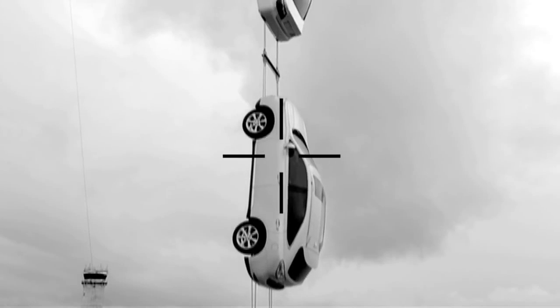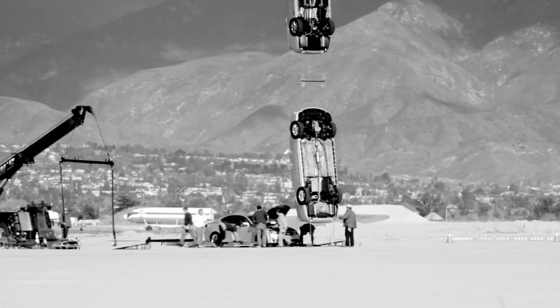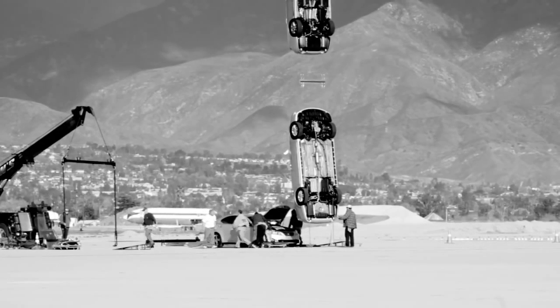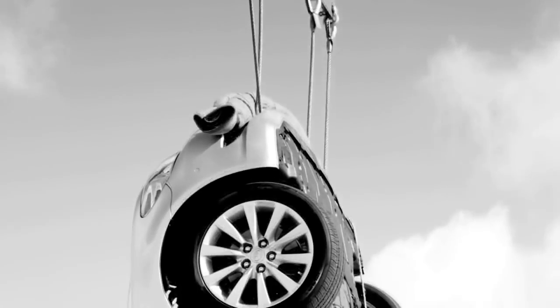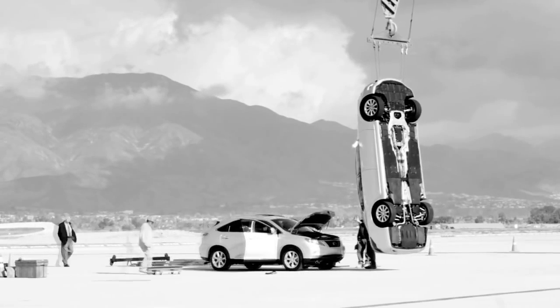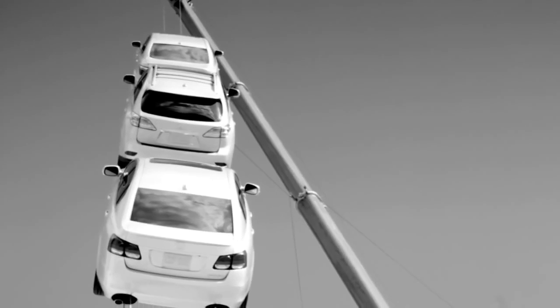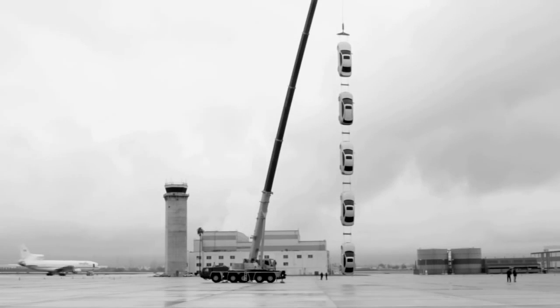Standing up next to it, words do not describe the surrealness of it. It's quite amazing what it looks like when you're under it. I don't know what else to say other than it's an incredible sight. The hard way is not using camera tricks or special effects. The hard way is relying on the strength of the car. And the hard way is the only way to make a Lexus commercial truly a Lexus commercial.